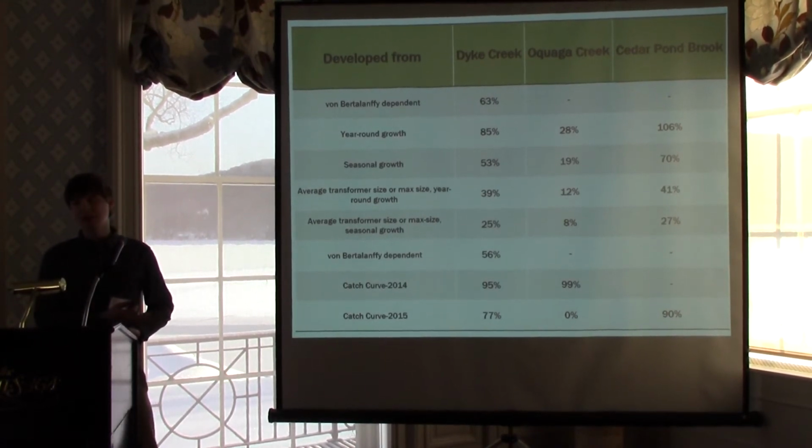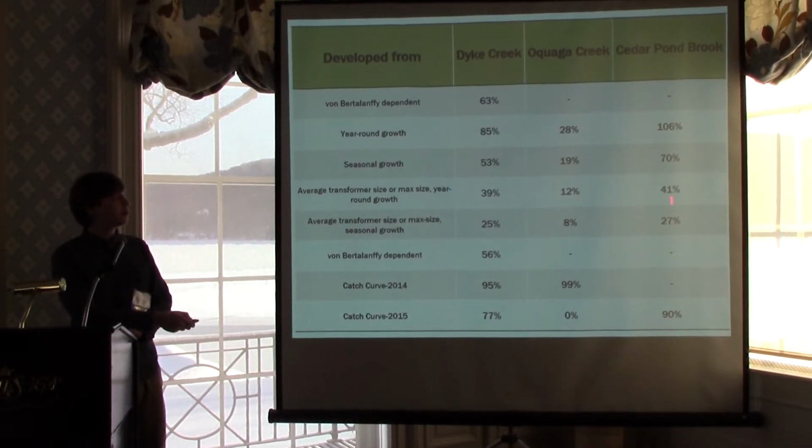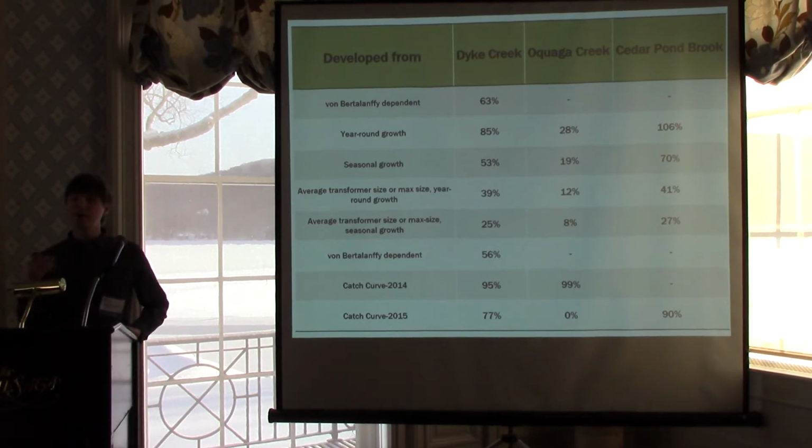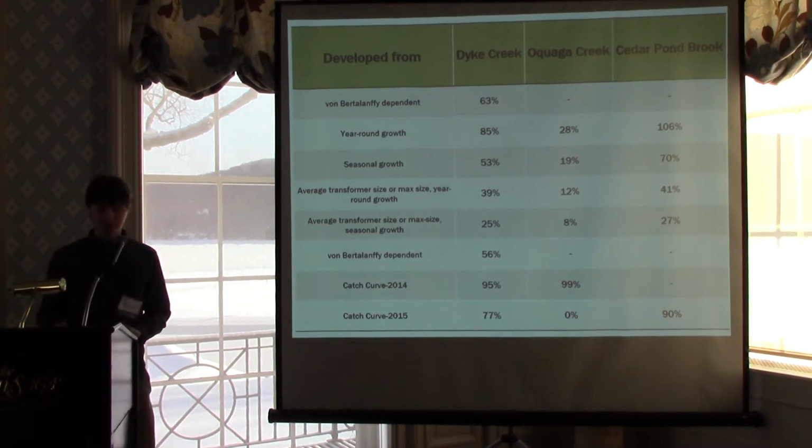Oquaga Creek, which is sea lamprey in the Delaware River, appears much lower, and that's partially because their growth appears so much lower. And then at Cedar Pond Brook, mortality appears much, much higher, and that may in fact be related partially, again, to having that truncated length frequency curve, which may be a result of storm events that are driving them.